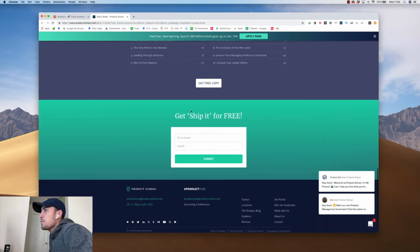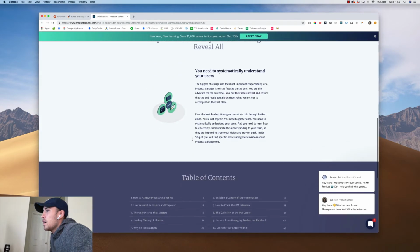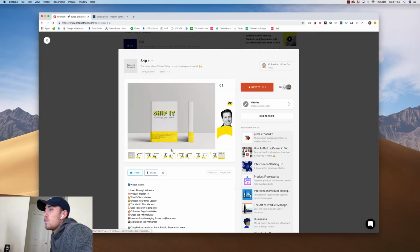So whatever. So get Ship It for free. So maybe it's some free book. I don't know if it's a PDF. I'm a little thrown off by it right here. You have this beautiful book that's framed. There's professional photography. It looks like that's framed, that this book is out there. You guys should buy it now.